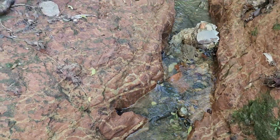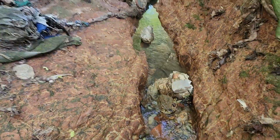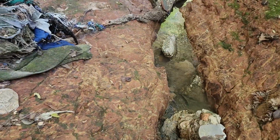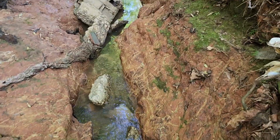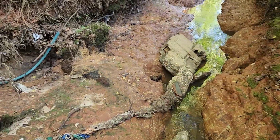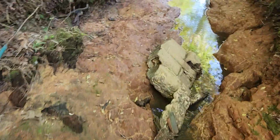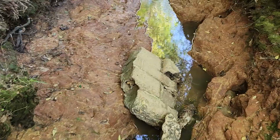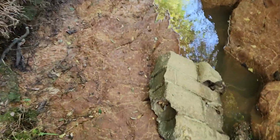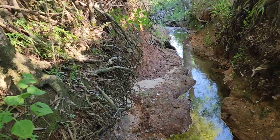So this looks pretty precarious to walk through though, because it pinches off so much. So I don't think I'm going to keep you out too long, because I really don't want to slip on this stuff, because this is hard rock. But again, I just kind of wanted to show you what it looked like.